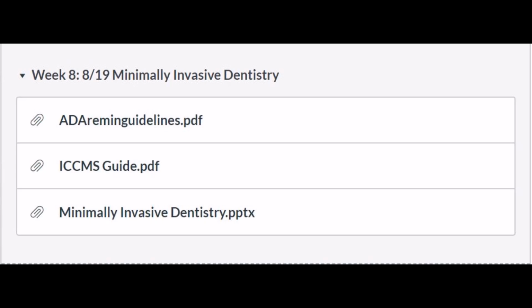Okay, so today we're going to talk a little bit more. It's kind of a continuation of last week's lecture, but this has a little bit more to do not so much with prevention, but more with treating carious lesions. So one of the things I would like you to remember is that my dental students have an issue with this. Sometimes they think that if they don't have a drill in their hand, then they're not treating the lesion. But just because you're not cutting on the tooth doesn't mean you're not treating the lesion.